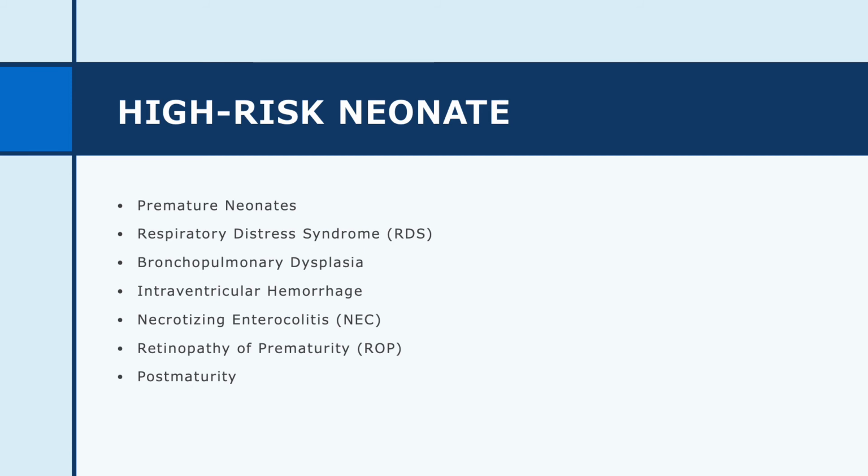Meconium staining, which is green or yellow staining of the infant's skin, nail beds, or umbilical cord. Hypoglycemia and poor feeding behavior. You want to make sure that you're assessing the neonate for any signs of hypoglycemia, which is jitteriness, irritability, poor feeding, apnea, grunting, and lethargy. Provide early and frequent feedings if respiratory status is stable, and you want to monitor the I's and O's on these post-term babies. Meconium aspiration is a syndrome that can cause respiratory failure in term and post-term neonates.